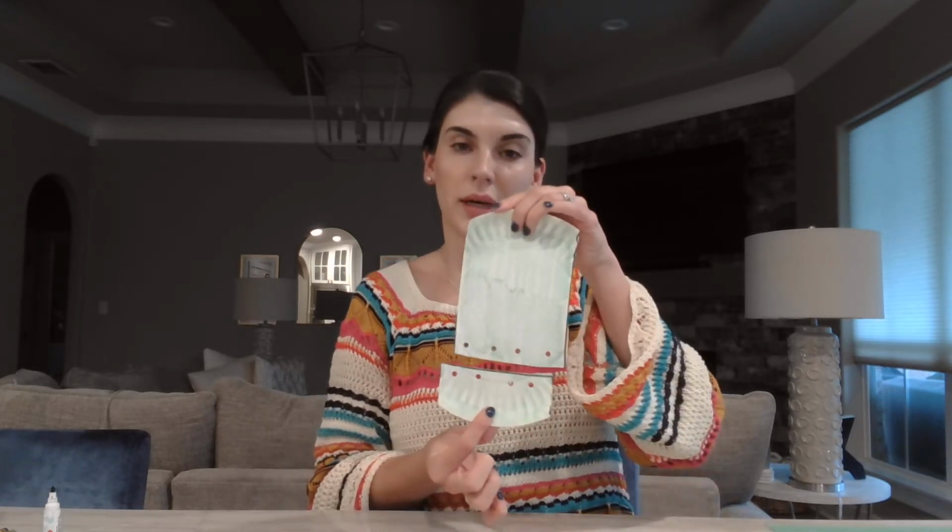Then we're going to use the hole punch and punch across the top 4 times. We might do 5 depending. I'm going to do 4. Then you're going to take this portion and punch across, 1, 2, 3, 4, so it lines up.